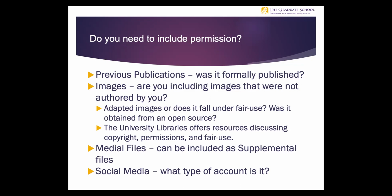Or did you obtain the image through an open source? And if that's the case, you would just cite the open source that you obtained it from. Again, the University Libraries offers resources discussing each of these things.